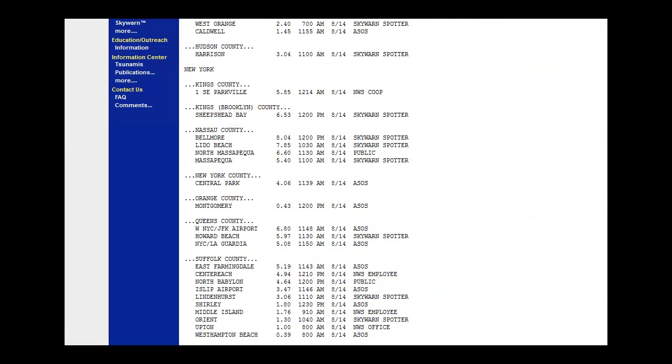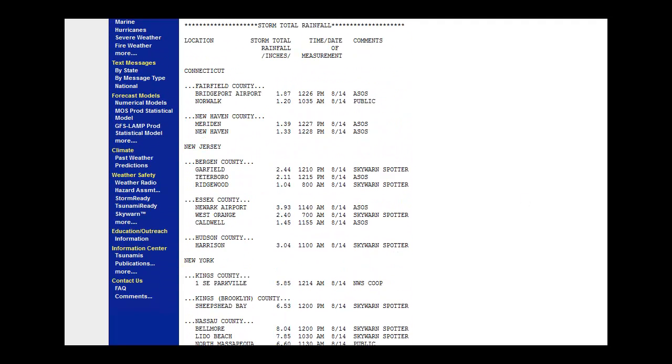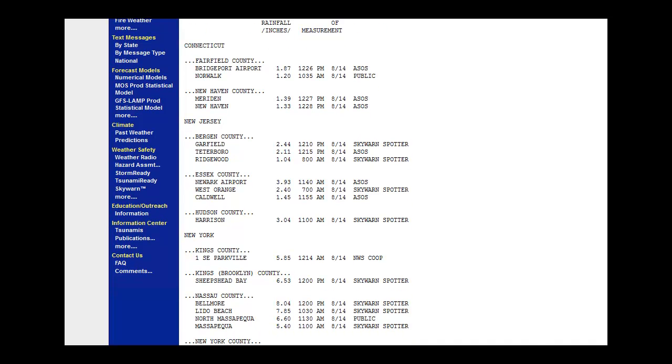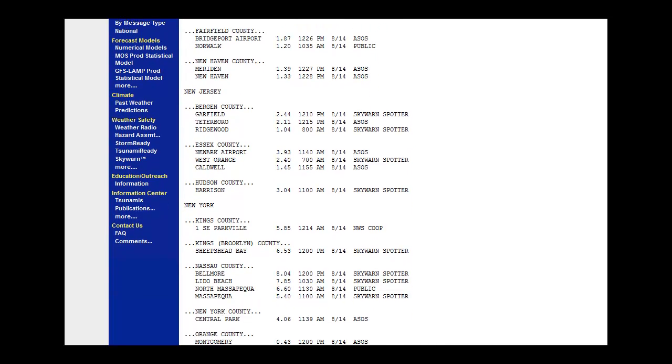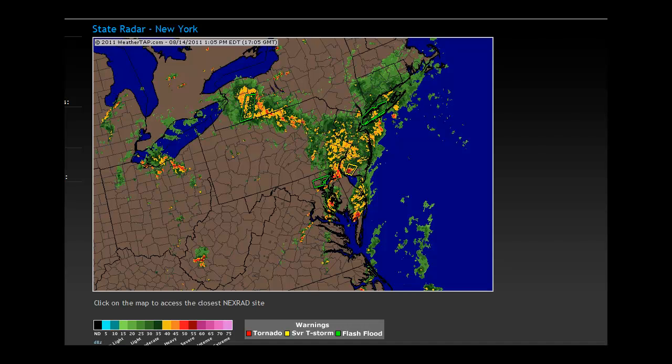We scroll through these courtesy of the National Weather Service. The one that sticks out at you right away is Belmore in Nassau County, 8 inches at 12 o'clock p.m. That's a lot of rain. Sheepshead Bay in Brooklyn, 6.53 inches. Massapequa, 6.6 inches. There are a ton of very, very prolific totals on here. And even if you go back to the major airports, Newark Airport, 3.93 inches. JFK Airport, 6.8 inches. That was at 11:48 a.m. And you look at the radar and you just get concerned because you see the amount of rain that's continuing to move into the area.